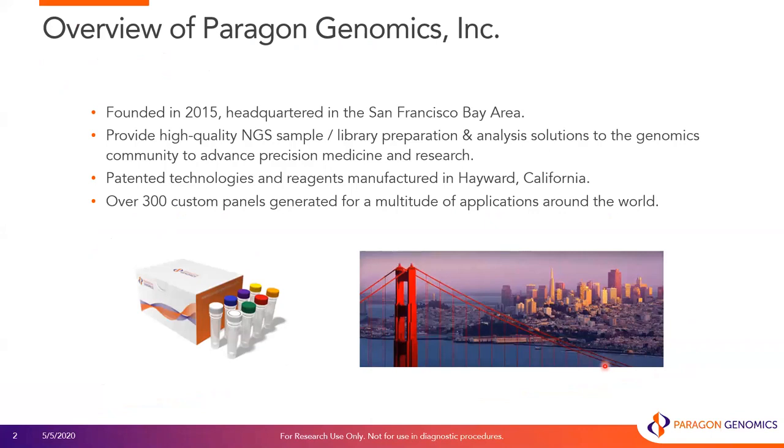There you go. So the company was established 5 years ago, and we are headquartered in the Biotech Bay of California. Our mission is to provide high quality NGS library preparation and analysis solutions to the genomic community, especially to advance precision medicine and research. Our products and technologies are patented and manufactured right here in-house at our headquarters in California. Within the past few years, we have developed an extensive customer base all around the world with more than 300 custom targeted panels for various applications.